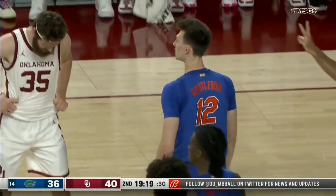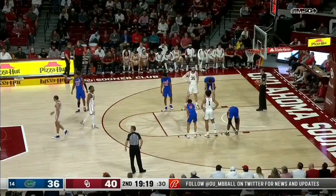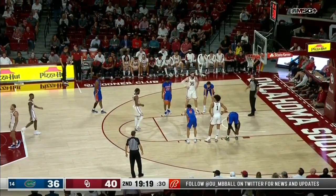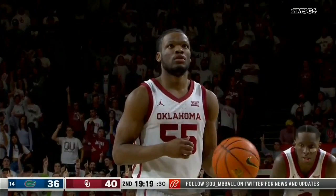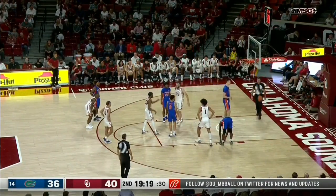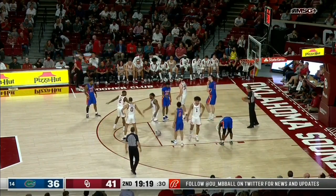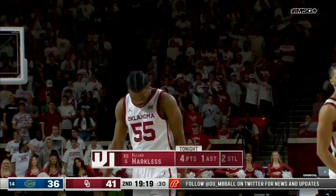Well, a similar feel to the beginning of the first half between the two teams, where Oklahoma came out both ends with more energy, more focus. And that's just carelessness from Florida. And Elijah Harkless to the foul line. So Oklahoma scores the first 4 points here in the second half.